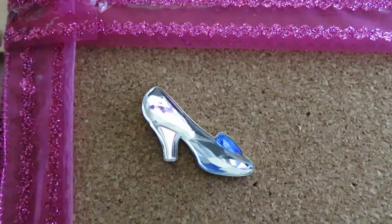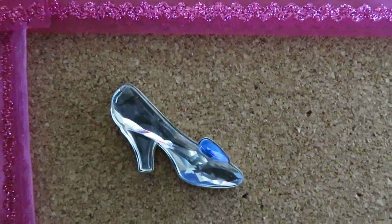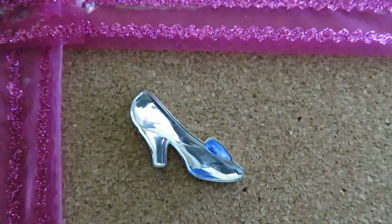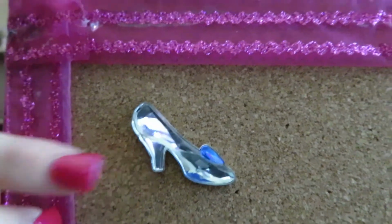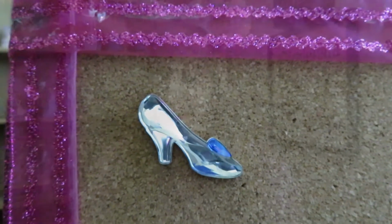So this is kind of cool because it's the glass slipper, and again it's got a blue gem over the toe of the slipper. This is a fairly big piece, not too big, but you can see up against my finger that it's quite larger. So this is a really cool one as well.